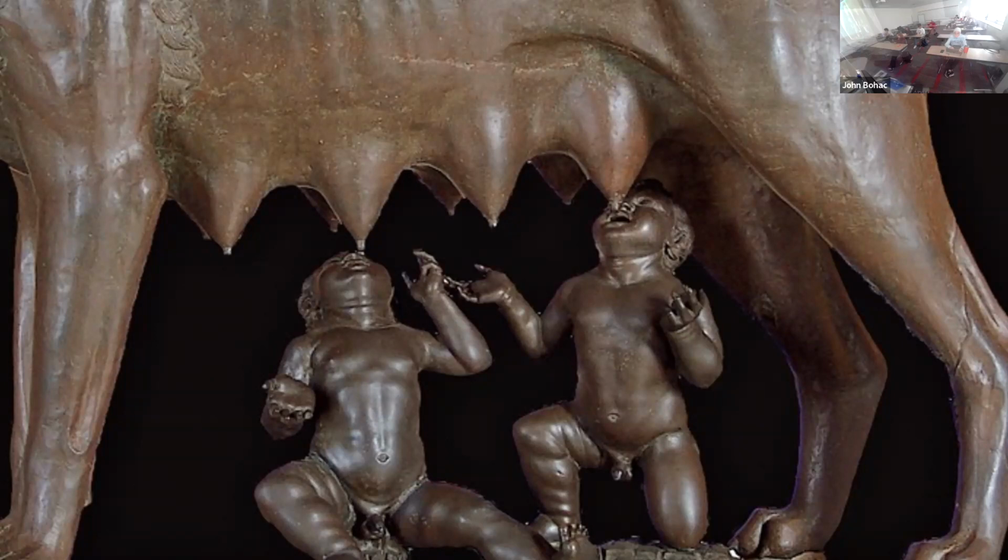So, test your knowledge of Roman mythology. Anybody know who those guys are? Well, one of them is Romulus, right? And the other one's Remus. Yes, absolutely. They were twin brothers, Romulus and what did they do? Okay, well, let me fill it in then. Romulus and Remus, at least in mythology, they were the two brothers that founded the city of Rome.